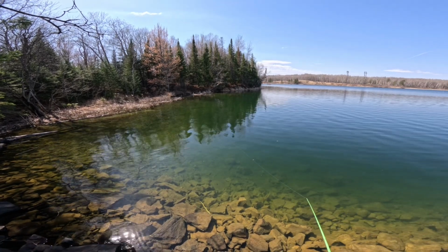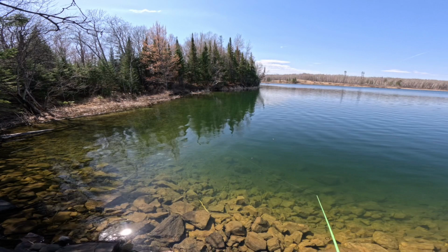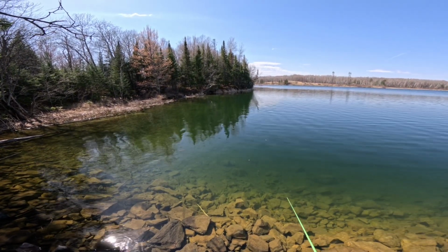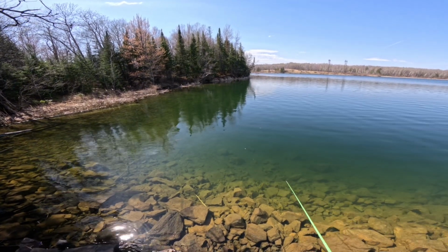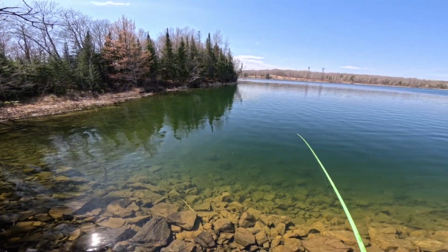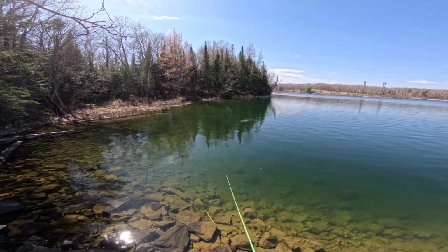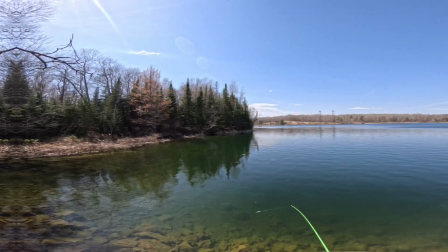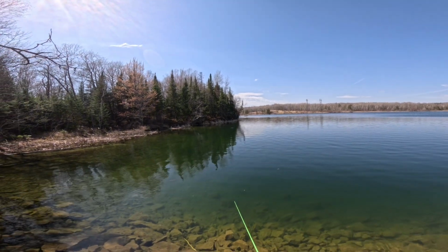I don't know if it's because he sees me or what, but he's sitting just about 10 feet in front of us. Oh, he didn't want nothing to do with it. It's a real little guy. It's really wild how wide these fish can open their mouths.